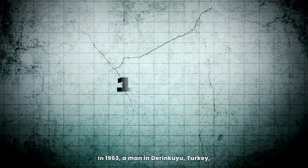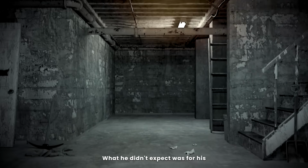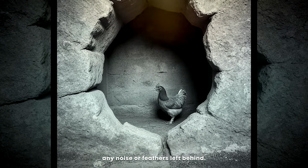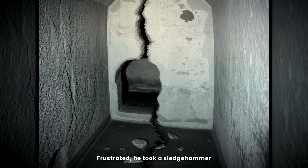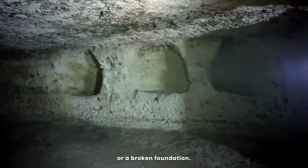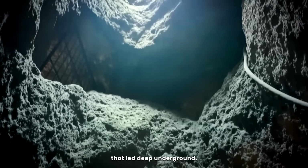That's incredible. In 1963, a man in Derinkuyu, Turkey, just wanted to fix up his basement. What he didn't expect was for his chickens to start disappearing through a crack in the wall. Without any noise or feathers left behind, they were just gone. Frustrated, he took a sledgehammer to the stone. Behind it wasn't a crawl space or a broken foundation. It was a tunnel. A long, cold, silent tunnel that led deep underground.